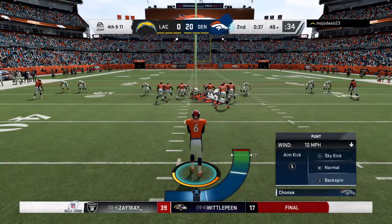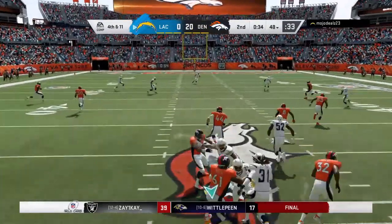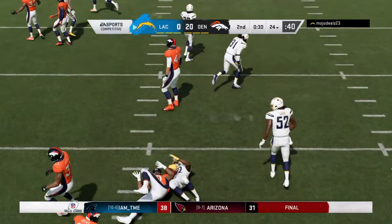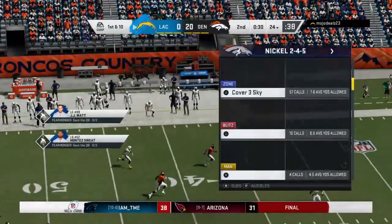On 4th down, here's Brian Anger now to kick this one away. And here's a very low-line drive, almost whiffed on it. Not good at all. Punt of just 24 yards there. And it'll be Charger football here as they take over.